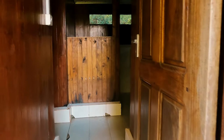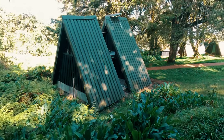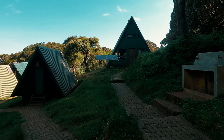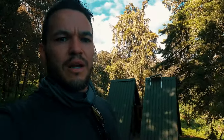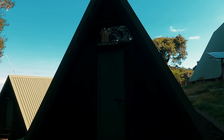So let me show you a bit here in the Mandara huts. Having been on a couple of different hikes, we are pretty impressed with how they are keeping everything. This is the main toilet, pee rooms here, and some showers in there that we'll be trying later. Then they have all the huts here. This is apparently where dinner will be served later on. And come, let's check out our hut. We got this nice looking hut here, number 8.